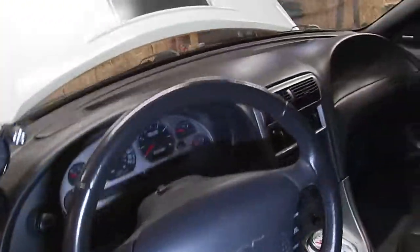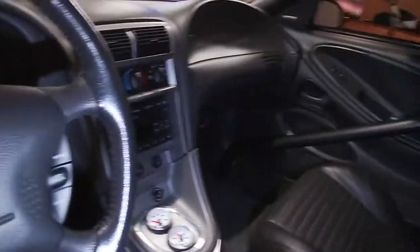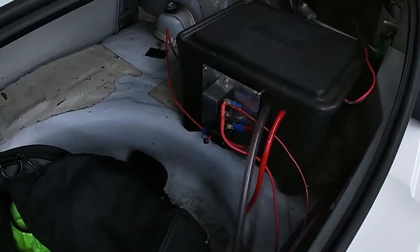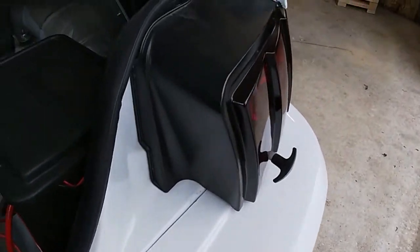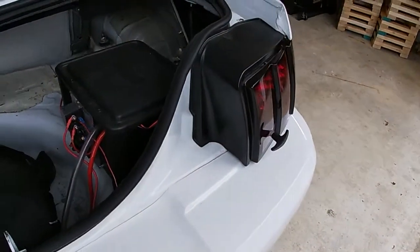I added a couple of gauges up here. Other than that, I've tried to keep the car in a pretty stock-looking form. I did delete the rear seats, which you'll see back there, and that's from Scott Ross Fabrication. They make a pretty awesome delete kit. Back here in the trunk, I moved my battery, and I've got a relay set up for the fuel pump and a battery shut-off over here. I did strip the interior out of the trunk for a little more weight savings. Yeah, it's full-on race car.